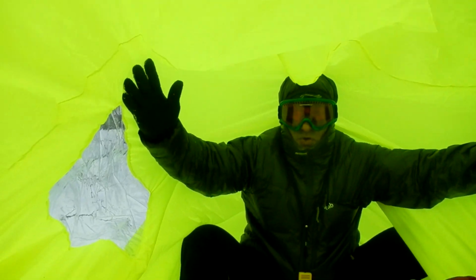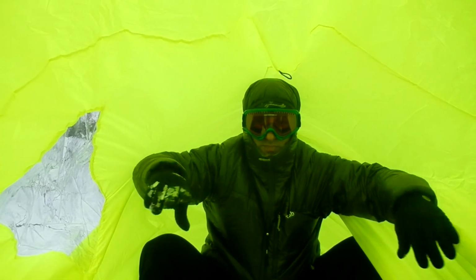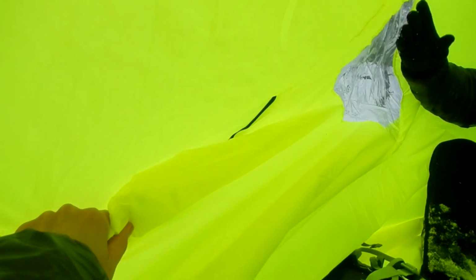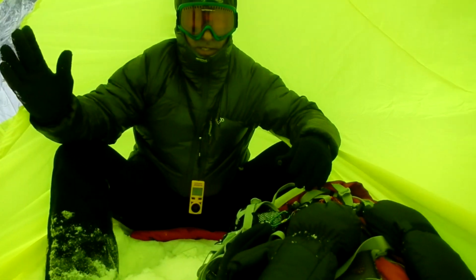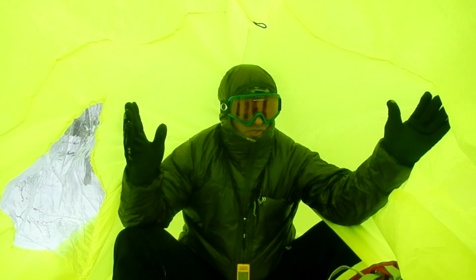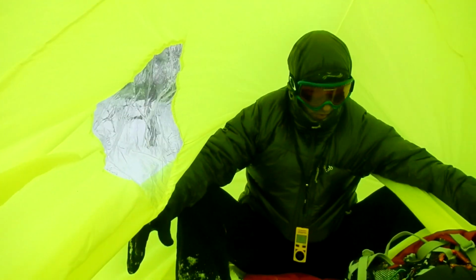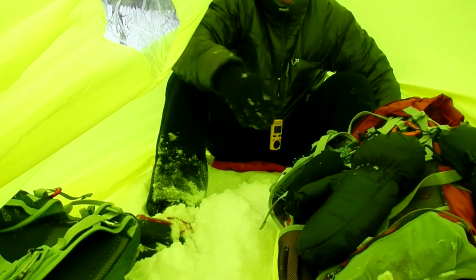Now, the flapping that you're seeing here is created because there's only 2 people in a 6 to 8 person Bothy. You need the extra people to secure the bottom of this and sit comfortably. As you can see, we are much, much warmer and protected than we are outdoors. We've got some breathability here for venting. If this were an emergency situation, we certainly would be okay.